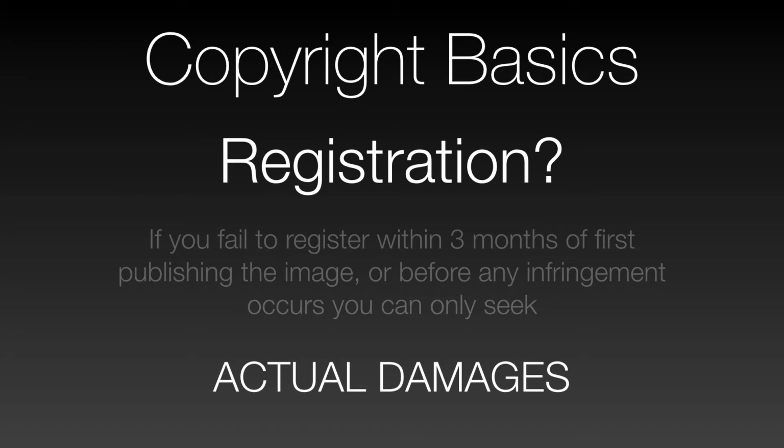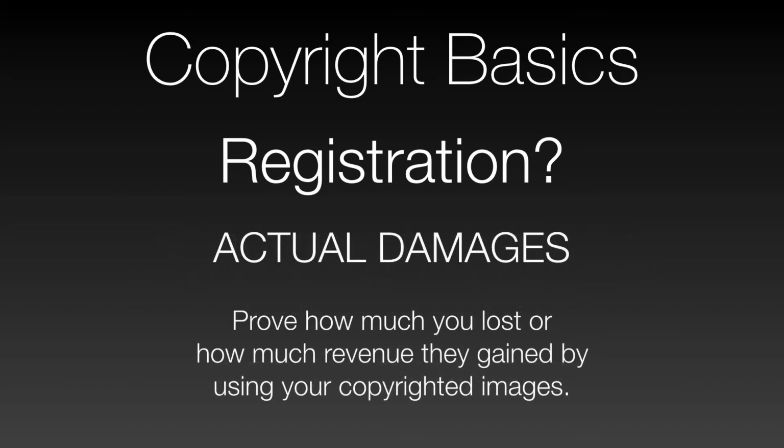This is a big deal because with actual damages, you have to prove how much you lost or how much revenue they gained by using your copyright images. Now, I don't know about you, but I don't know how you can prove how much revenue a magazine advertisement gained for a company's revenue if they steal your images. There's a lot of times there's just really no correlation between the use of the image and what the infringer gained from it. You might be able to prove that your normal fee for such a use is this much, and that would possibly be money you could collect. But a lot of times it's just really hard to collect anything.